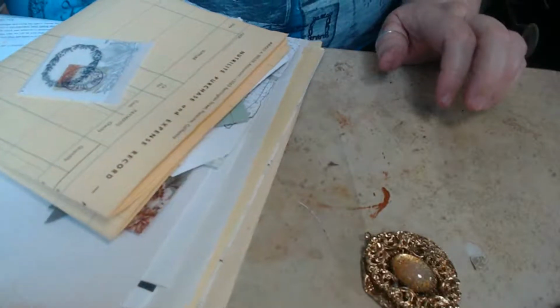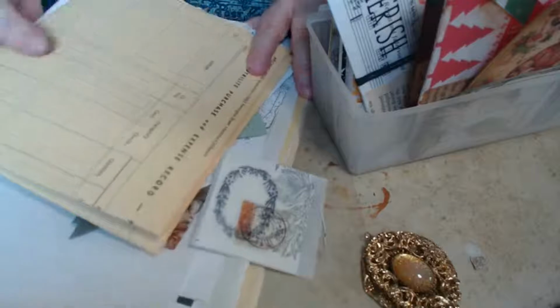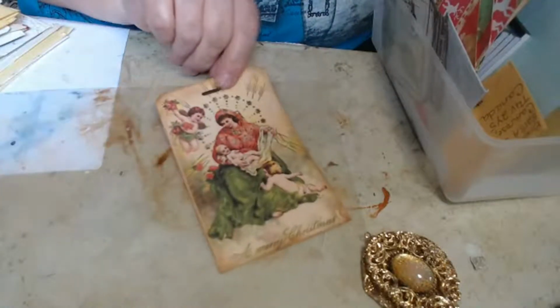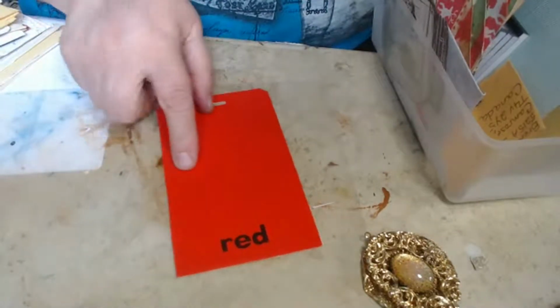So anyway, I was going to show y'all. Let's see if I can get this out of here without knocking over things. This is my bucket of finished ephemera, and I will have to go through this pile and put some of this in there. That can go in there. This is a tag that I made with the baby Jesus thing. It'll probably go in the one I'm working on now.